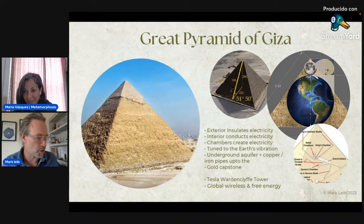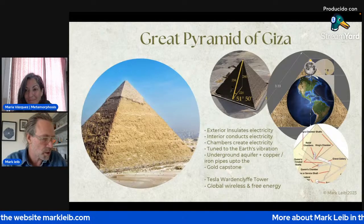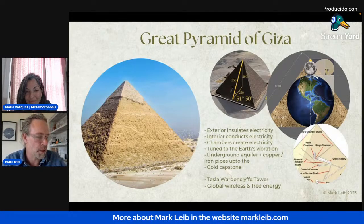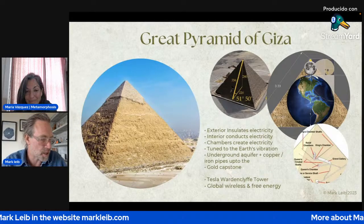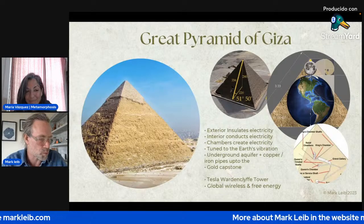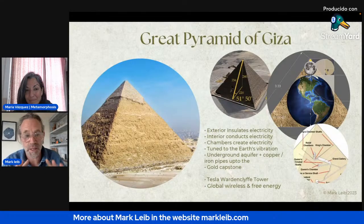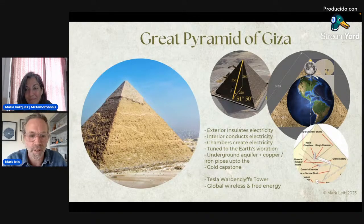It's made of 2.5 million blocks, over 6 million tons. It's 481 feet high. Its base is over 13 acres. It's within 1/15 of a degree to true north. It's level to within 3/4 of an inch across its site. The accuracy of its sides to the height is within 99.98%, and there are incredible relationships between its size and proportions and that of the polar radius. It's an incredible structure, but beyond those things, we can talk about the technology a little bit more.